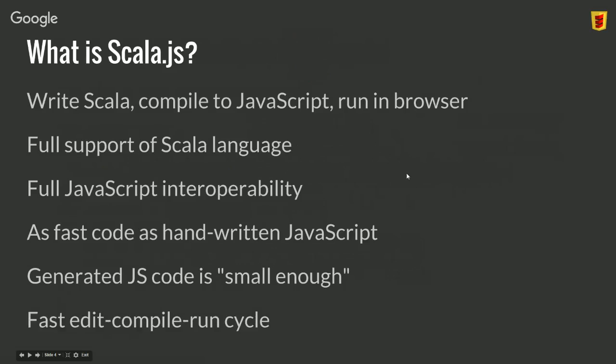And even though some people consider Scala to be a sort of slow compiler, in practice you don't really notice this. You just write your code and it's incremental compilation, typically 1 to 2 seconds per iteration. And because the IDE has much better support for Scala than for dynamically typed languages like JavaScript, you don't need to really compile that often.